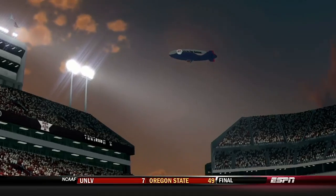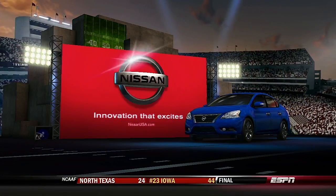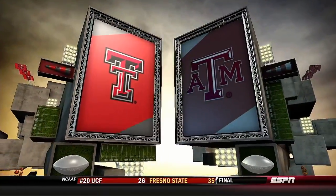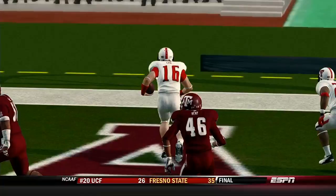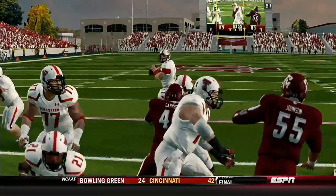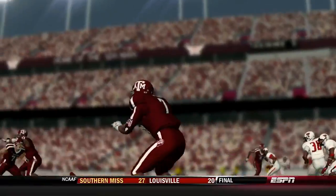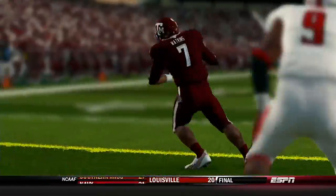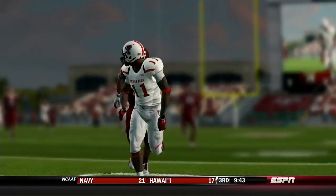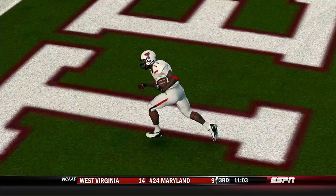Glad to have you with us in the studio for the EA Sports NCAA Football 14 Halftime Show, presented by Nissan. Innovation that excites. Reese Davis and David Pollack here, completely locked in on that first half. What a terrific first half. This is everything we anticipated this game being. And we're going to be riveted to this game, I feel like, David, in the second half, anticipating a terrific finish. It's fun. It's living up to the hype every single time.